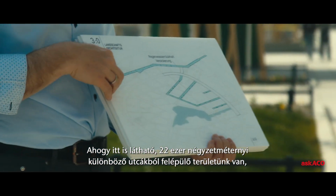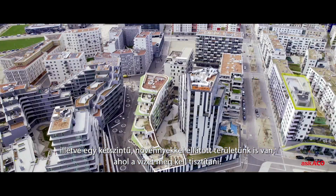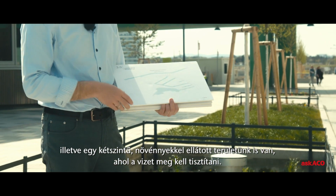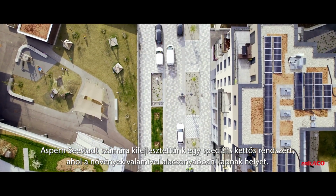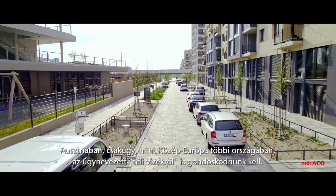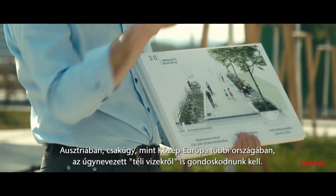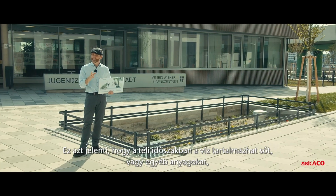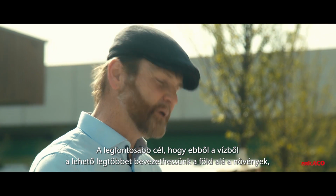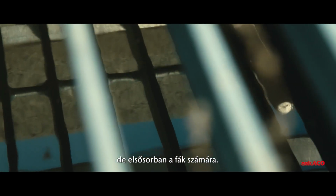As you can see here, there is this area of all these different kind of streets, 22,000 square meters, are these kind of dual lowered planting areas where we just bring into this water which has to be cleaned up. We developed for this Aspern Seestadt a special system with this kind of lower planting beddings in a kind of dual system. So we deal with the kind of winter water, because here in Austria, as well as in other parts of Central Europe, we do have the problem with this kind of winter maintenance where salt is quite important, and this kind of summer water. And the big aim is to get as much water as possible into the underground to support our plants and especially the trees.